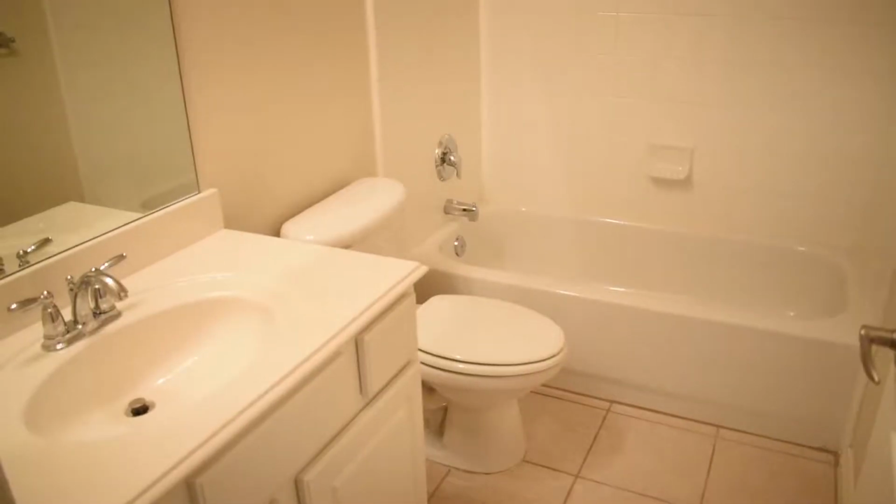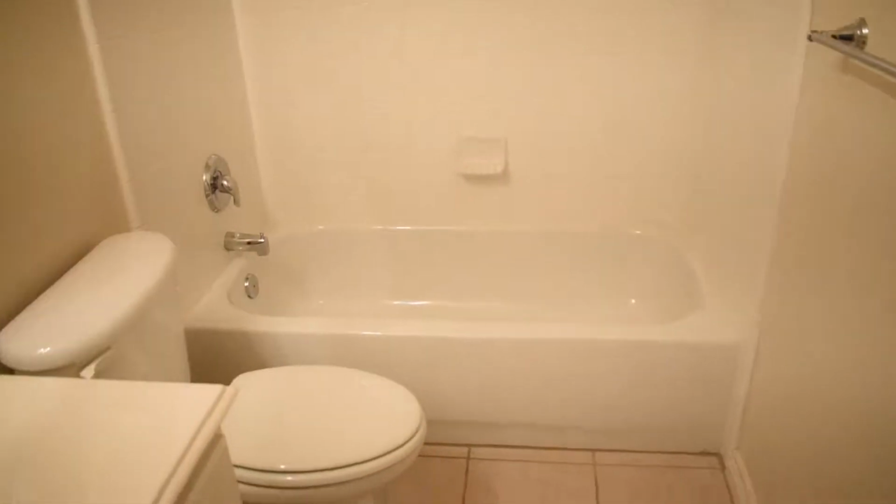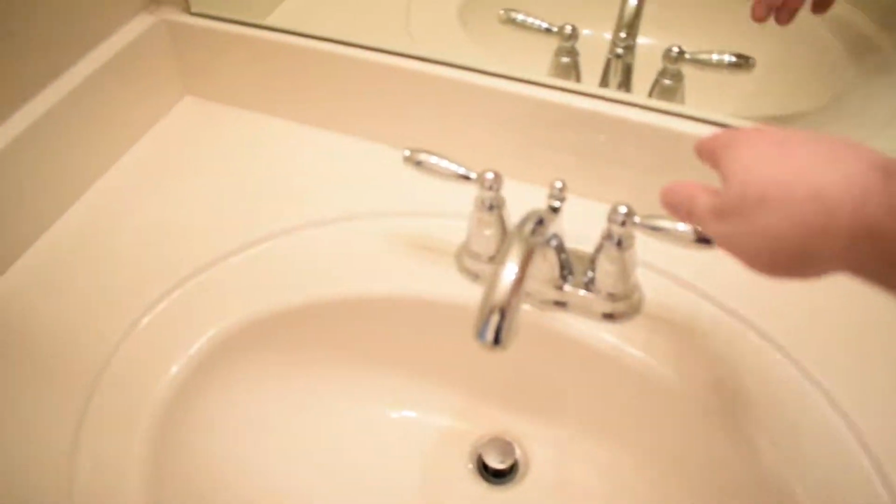Here is the upstairs bathroom. Woo! It's nothing too fancy. The standard washer. Wow, really? The standard shower head. Standard tub. Toilet. Water. Okay. Let's go in the rooms.